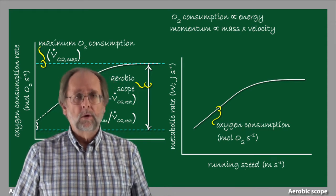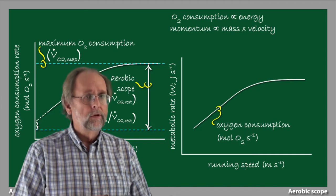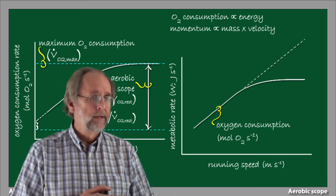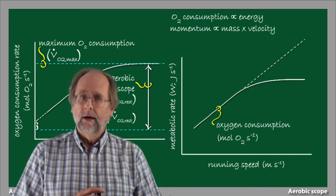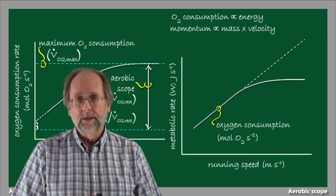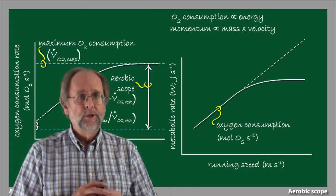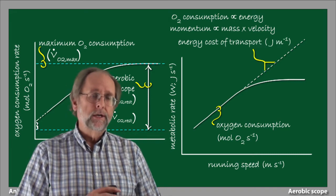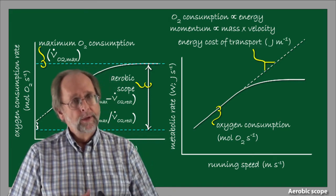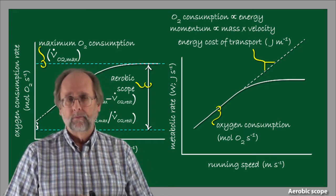This physical requirement applies no matter how fast the animal is running. Therefore, we should be able to extend the curve of metabolic rate versus running speed indefinitely to ever higher and higher values. And we would expect a linear relationship to apply everywhere along this curve. Thus, we should be able to calculate an energy cost of transport in joules per meter that's equivalent to the aerobic cost of transport in moles of oxygen consumed per meter.